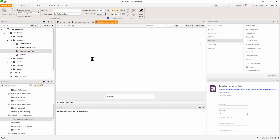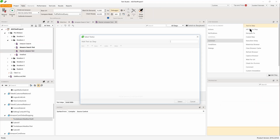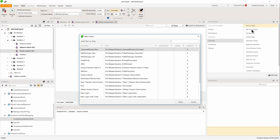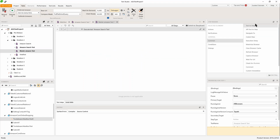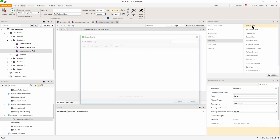So as I open up this master test, I'm going to use test to step. You also see there's API test to step that lets you grab tests from your API projects. And we're going to be looking for the Amazon search test from iteration 2. We'll grab that. We're also going to add in another test to step that's going to act as my setup routine.